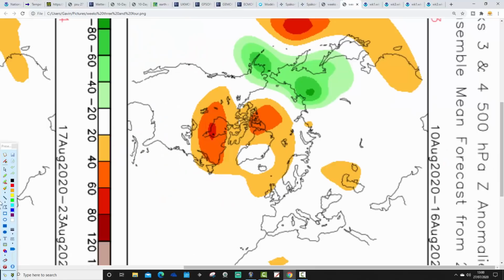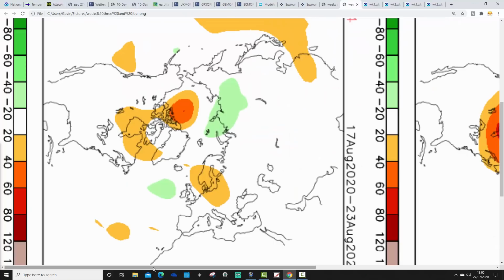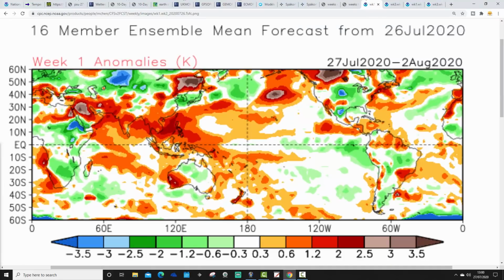Then we go through to week 3, and this one is the 10th to the 16th of August, with above average heights out to the northwest. So bringing in winds from an east-northeast direction could be a little bit on the cool side with that, but perhaps a little bit more unsettled. And then week 4 is the 17th to 23rd of August. High pressure to the east, low pressure to the west. That might draw up the winds from the south, so it could turn quite a lot hotter, but could be volatile, maybe triggering some thunder.